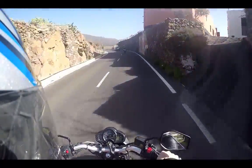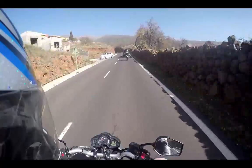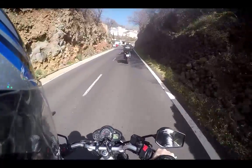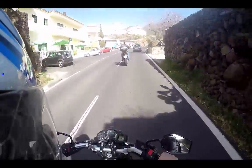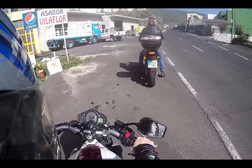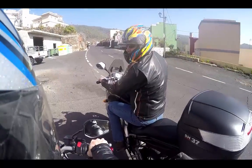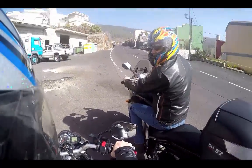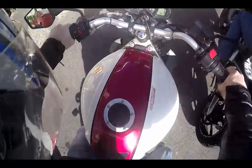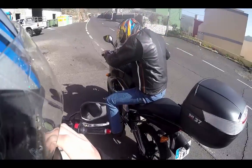His indicator's on. Oh, he didn't realise what I meant. I was just beeping because your indicator's on. That was all. It's a nice place to stop though. I'll tell you, this helmet on my forehead is hurting me. I just want to adjust it if I can. There's not much padding at the front.